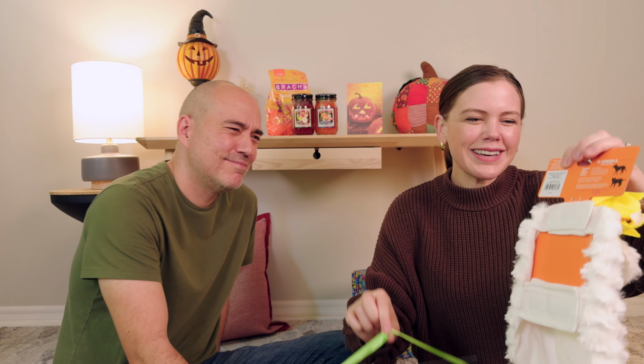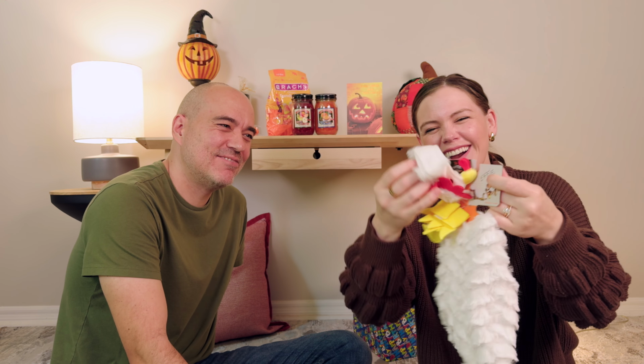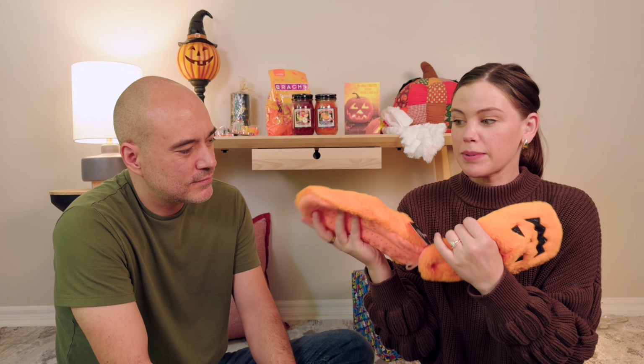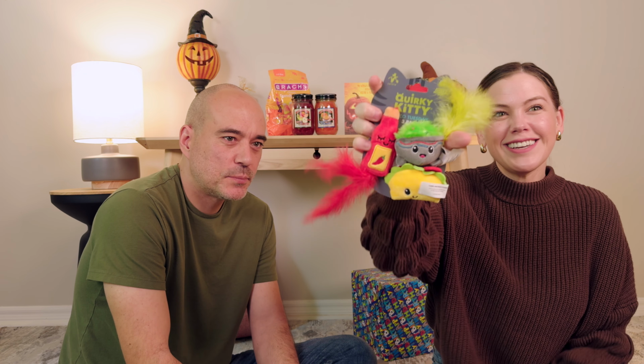Are you kidding me? She got a, what is this? She got a chicken outfit for Effie, the dog. Oh my gosh, your mom's gonna love this. She's gonna be like, what the heck? That's adorable. Halloween slippers. That's nice. Thank you. These are actually really nice. Oh my gosh, look at these.